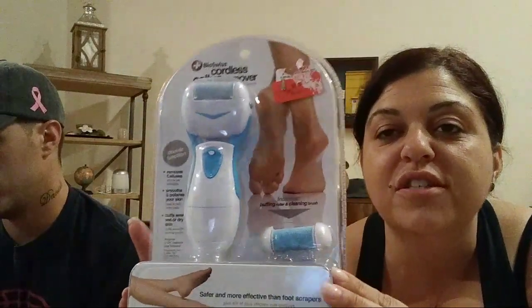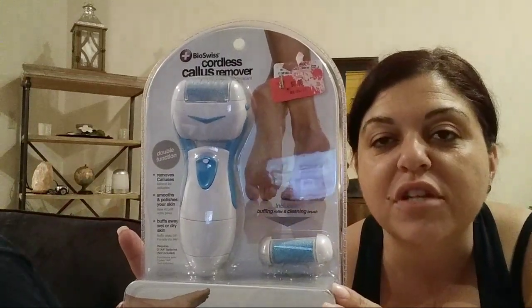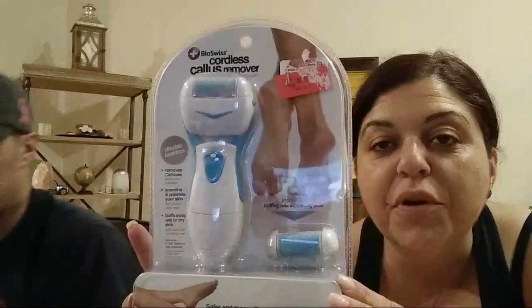Another thing I thought was really cool is a cordless callus remover. This is just good to get dry skin off your feet. And I always see the commercial for this on TV, so that is pretty cool. An extra long iPhone charger, and a very nice Android charger. Yeah, that's really nice. This is the iHome Android charger. You sure it's not an iPod or iPad charger? Positive.